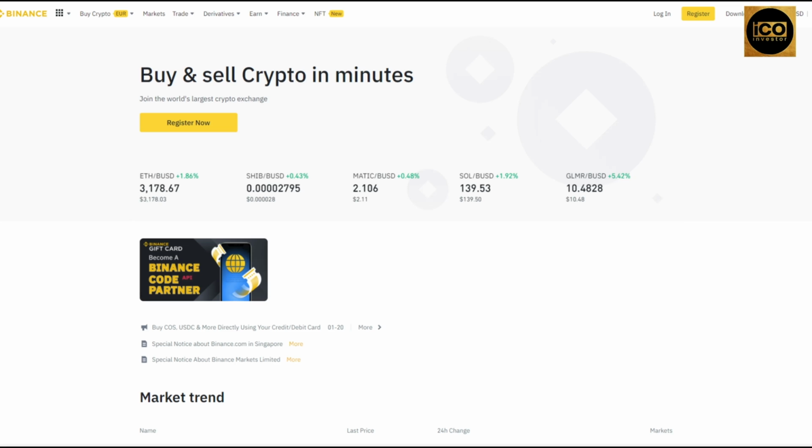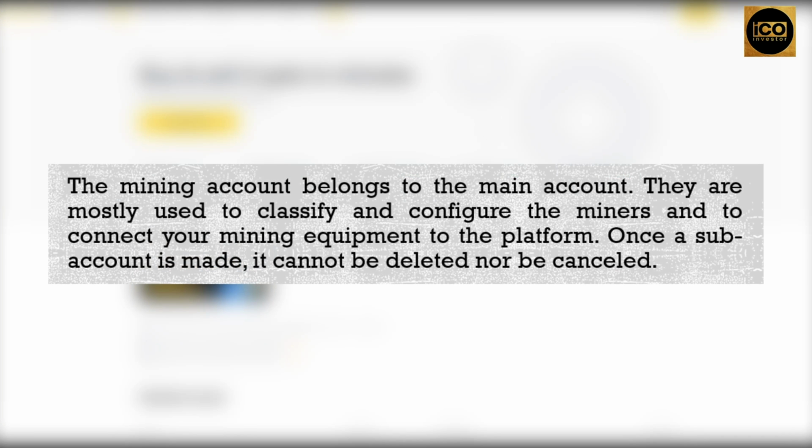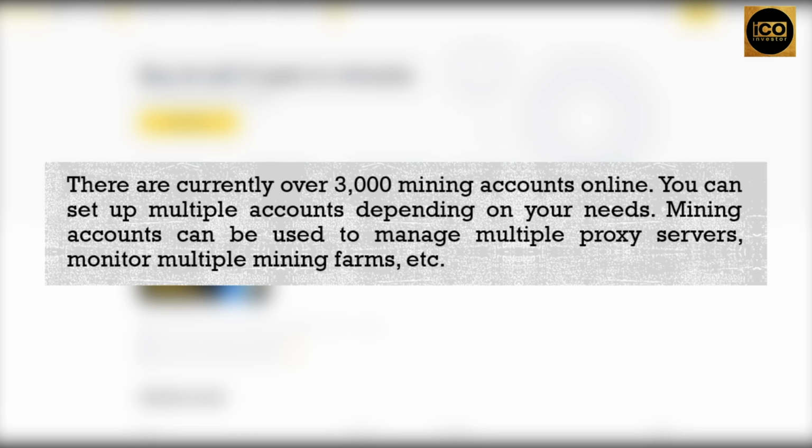What is a mining account? The mining account belongs to the main account. They are mostly used to classify and configure the miners, and to connect your mining equipment to the platform. Once a sub-account is made, it cannot be deleted nor cancelled. There are currently over 3,000 mining accounts online. You can set up multiple accounts depending on your needs. Mining accounts can be used to manage multiple proxy servers, monitor multiple mining farms, etc.